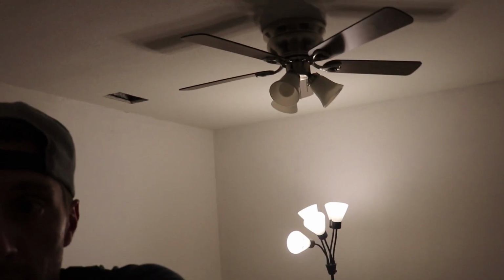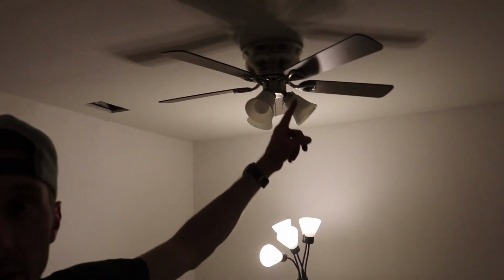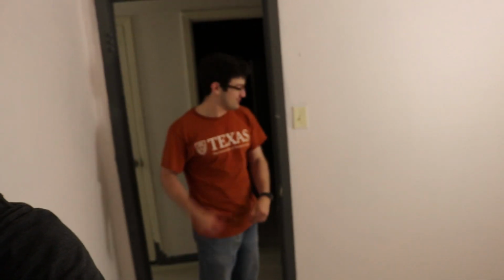So the first of the new lighting fixtures is in. We've got our pretty nice ceiling fan right there. And we're going to go ahead and do the test. Moment of truth. Hold on a second there, Danny.